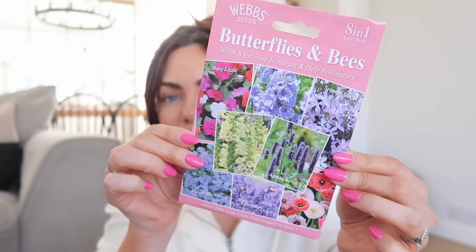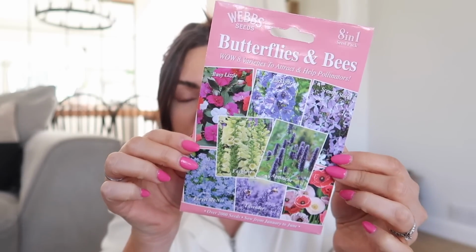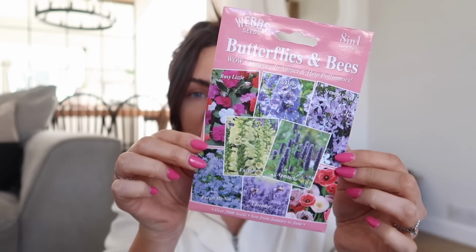These are 8 varieties to attract and help pollinators. So in there you've got busy lizzies, you've got larkspur, scented stocks, agastache, foxglove, forget-me-nots, lavender and poppies. And there's over 2,000 seeds in here. It says to sow from January to June. That is what they look like. There's loads of different varieties in there, which I thought were really nice.